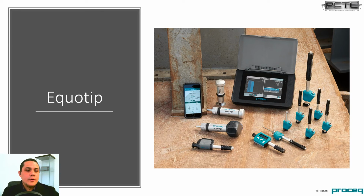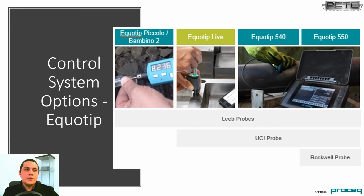And then the Equotip itself. So we have, with the Equotip, there is a variety of control system options. So there are things from pocket type testers to cloud-based options. So if you're going to be sending someone out and you want to be able to see the results in real time, or you want to be able to cross-check things, the Live is a good option for that. And then for your more serious or more varied applications, you would look at something like the 540 or something like the 550, which allows you to use the full range of Lieb, UCI Probes, and portable Rockwell.